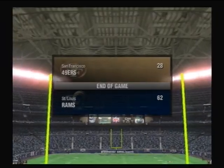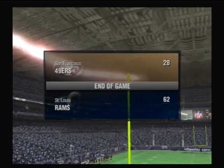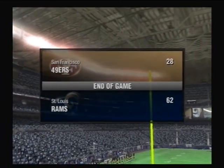And that will be the conclusion of this game. The final score is the St. Louis Rams, 62. The San Francisco 49ers, 28.